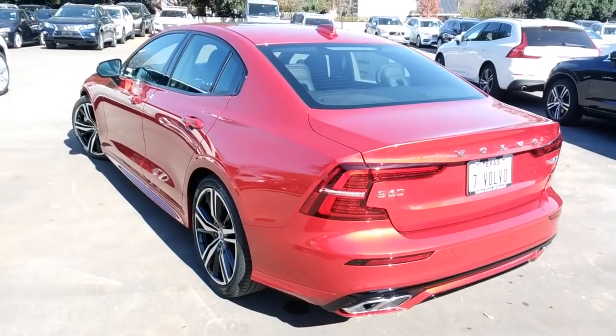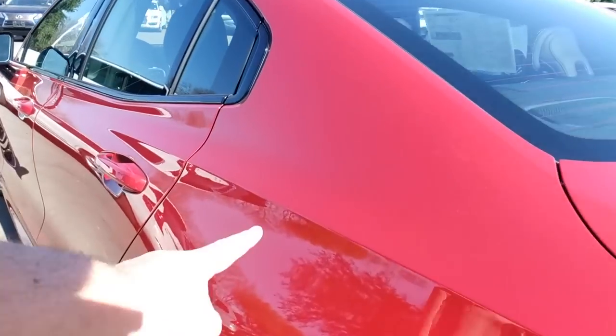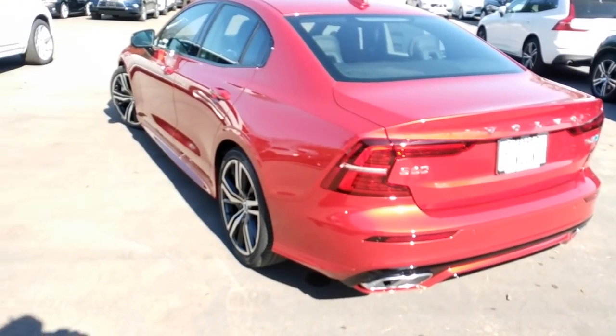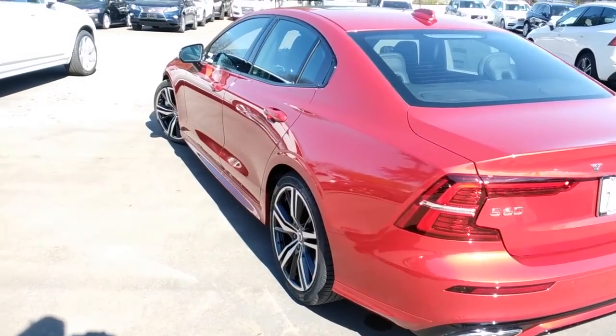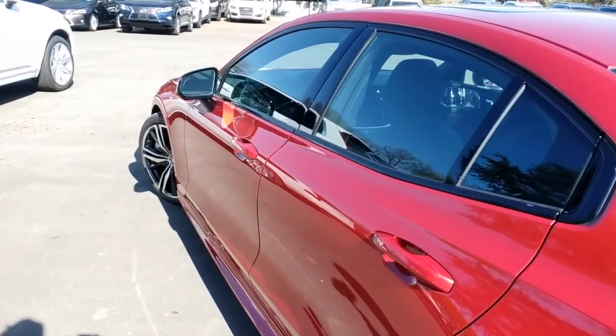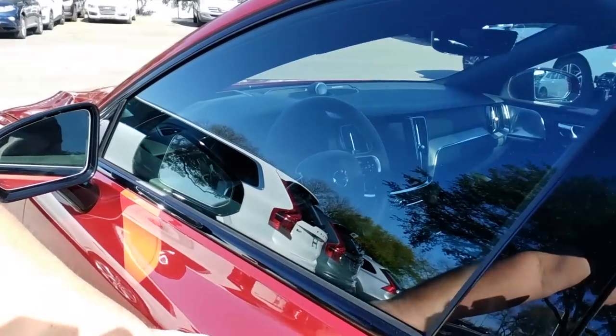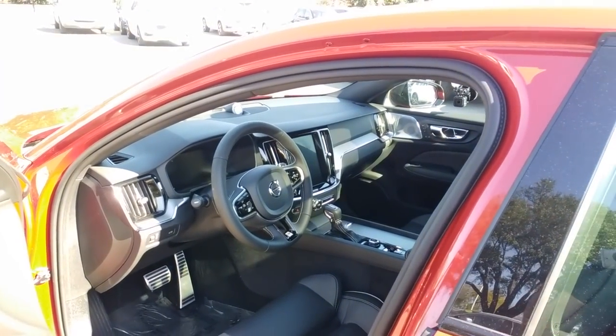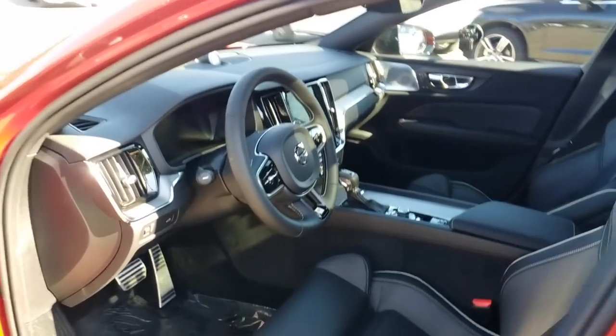Let's do this. I'm going to get in here. Look at these curves, by the way. This curve. I can't believe this is an American-made car. I know, it sounds like an insult, but I mean, man. You would never think that in South Carolina, where they make BMWs, that you can have a car like this. It's just so stunning. I mean, look at the seats.